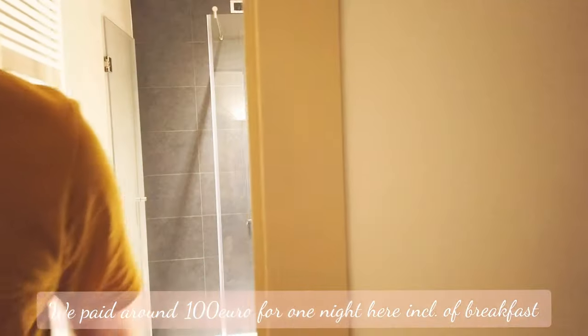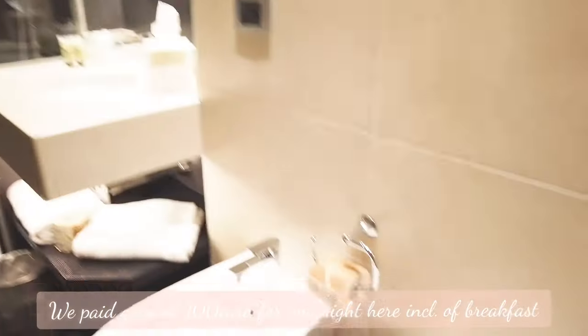We paid around 100 euro for one night here, inclusive of breakfast. Well, the bathroom is nice, but here, this is a balcony.